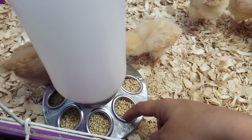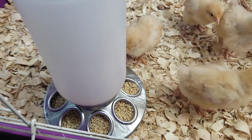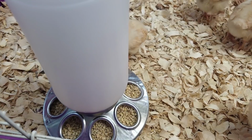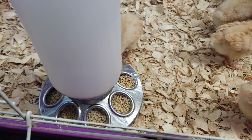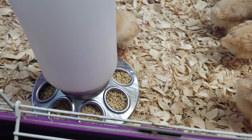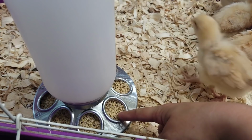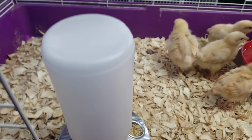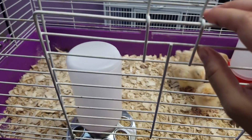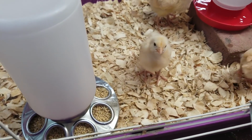However, when I first get chicks, I like to put the paper towel out like you just saw with their little vegetables, because it's a bigger area for them to peck at and get used to eating out of. So I like to start them off with that and then move them over to a feeder. So by the time they're using this, they actually know that their food's in there and they know what they're eating.